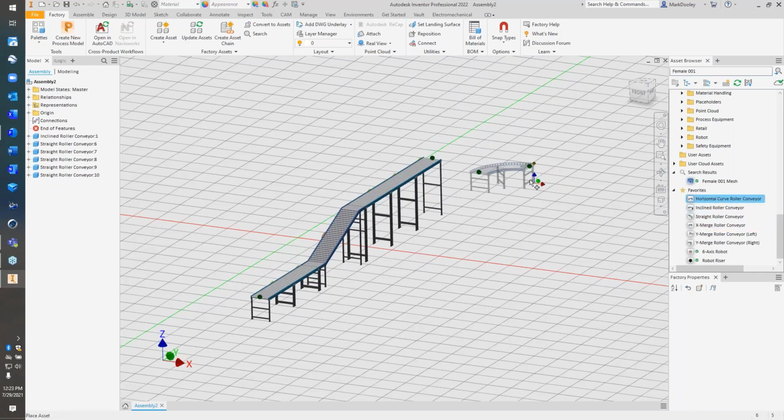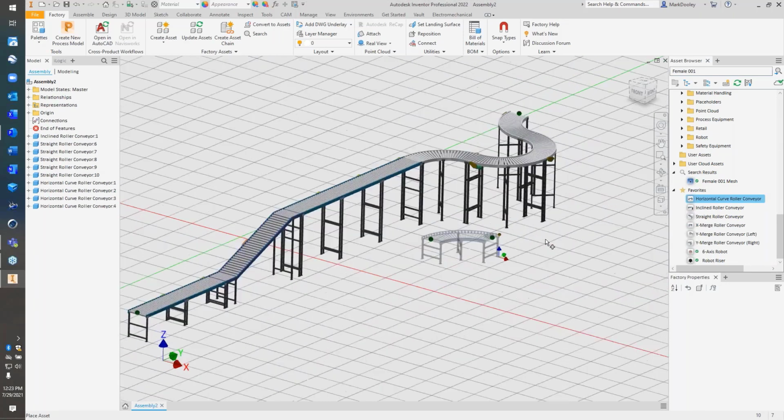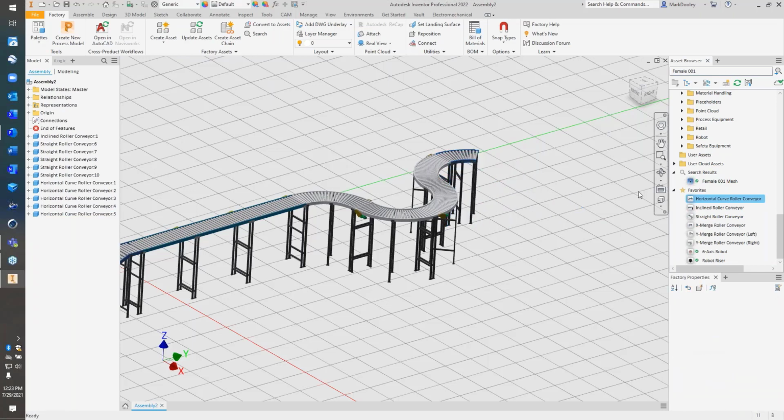We've got curved conveyors. So if we're doing this layout and we had to go around a piece of machinery or an office or something of that nature, a beam that we couldn't get by, we had to move around. So we've got these different options here, and these come in 90-degree increments. Well, say this one here, I wanted to change it to a 45, and so now I can change it to a 45.